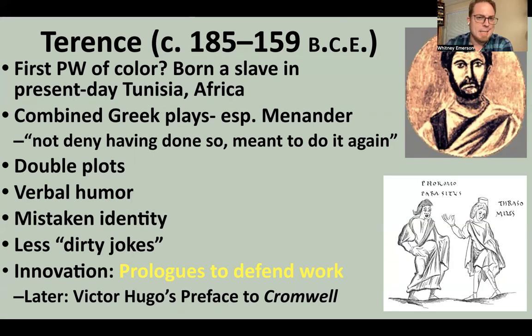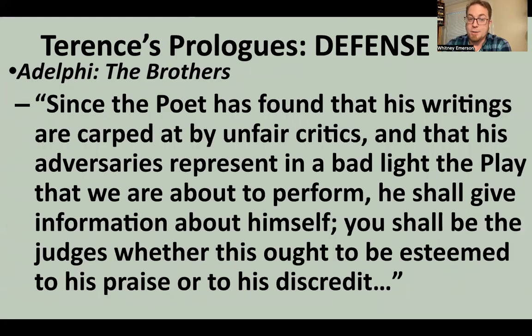Let's take a look at an example of one of these prologues used to defend work. So here's one of Terence's prologues defending Adelphi, or The Brothers. Here's a quote: "Since the poet has found that his writings are carped at by unfair critics, and that his adversaries represent in a bad light the play that we are about to perform, he shall give information about himself. You shall be the judges whether this ought to be esteemed to his praise or his discredit." Okay, so Terence is using the voice of the actor speaking the prologue before the play starts to tell everybody, hey, other people talk some crap about this play, but you know what? You be the judge, right? You're sitting in the audience. You tell me, is it good or bad? Good defense. He's saying, don't let outsiders influence your thought of this play.